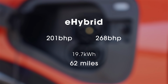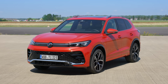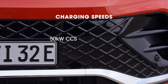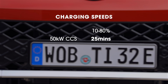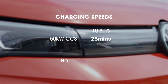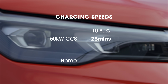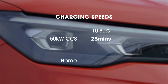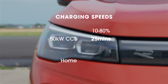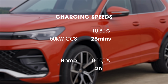You also have the ability to charge up at CCS public chargers and get up to 50 kilowatts, something which is pretty rare for plug-in hybrids. This will get you a 10 to 80% top-up in 25 minutes. The new battery can also AC charge at 11 kilowatts, whereas the old model could only manage 3.6 kilowatts. That means if you're charging up at home, then it will be much quicker to do so than in the old model. In fact, it drops the time to go from flat to full from 3.5 hours down to 2 hours.